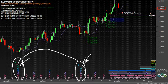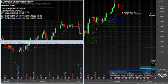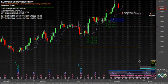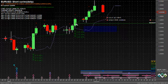All right, that's a short cycle over there, and we have been in a profitable trading opportunity, a C category long trade in the euro to US dollar. And let's zoom in here and take a look. We entered into this C category long trade about 2 weeks ago, or 10 days ago, here on this Friday.